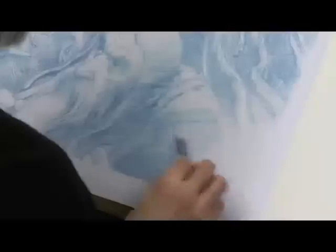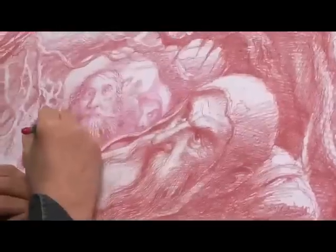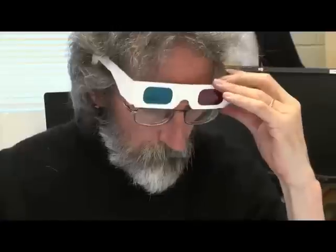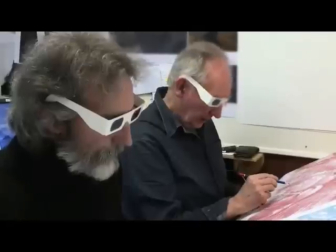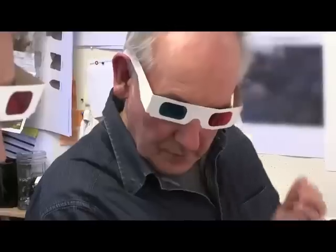That might communicate more clearly to Peter and to the other technicians. So what we're doing is two drawings. One is in red, one is in blue, and the 3D glasses have a red lens and a blue lens, one for each eye. This is probably the first serious cinema production where the actual concept art has been done in 3D.